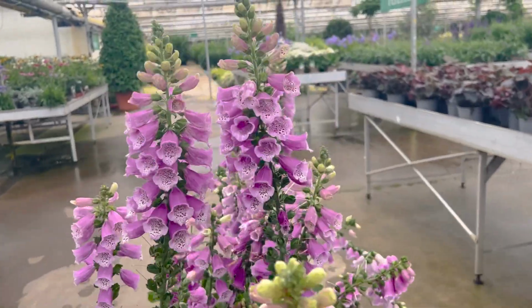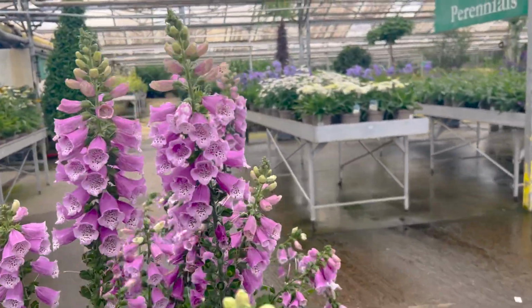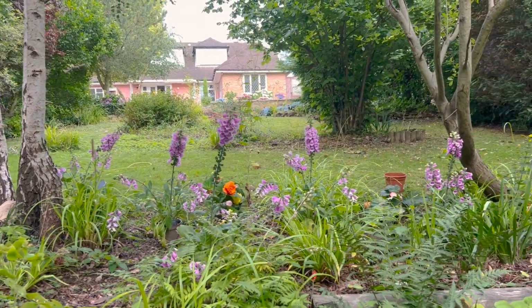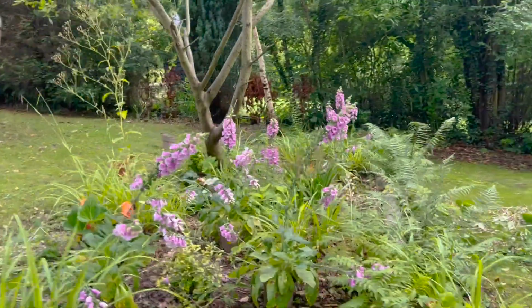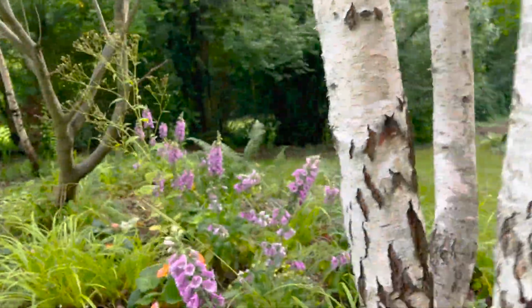I also had a little unexpected project with buying some foxgloves that were massively discounted. So I've just thrown them into this garden bed just to add a bit of color for now. I think long term this garden bed is going to move, but I'm just taking it bit by bit and working with what I've got for now until I can do something more long term here.